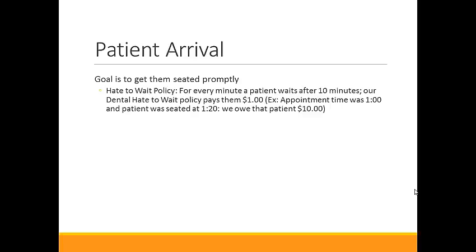An example of this situation might be, your patient's appointment time was 1 o'clock and the patient was seated at 1:20. We owe that patient $10. We make the patient aware of that and let them know, Lisa, we do not like to make our patients wait, and because of that, we are going to put a $10 credit on your account today.